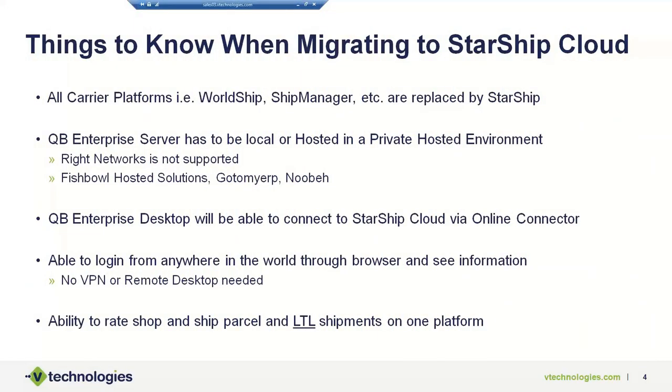So I put this slide in the presentation really to cover things to know when you're migrating to StarShip Cloud. These are common things that we get day to day from customers. The main one here is all carrier platforms. Your WorldShip, Ship Manager, any post office platform you might be using today, all of those go away. It's replaced by StarShip. StarShip is going to be the sole platform that you log into, to print all your documentation, labels, packing lists, et cetera, and to get that tracking information and freight costs back into QuickBooks.